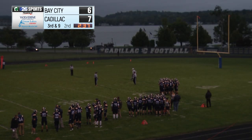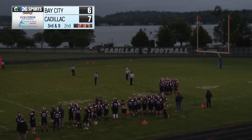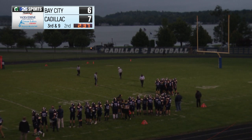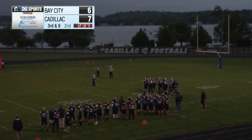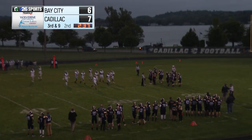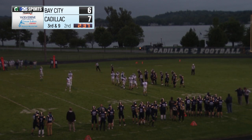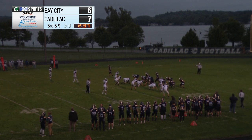Yes, it definitely is a game of adjustments. At halftime, I'm sure they're going to go in. The coaches are going to look at stuff, and they're going to see offensively, defensively. Derek, we wanted to let everybody know, too, that these games will replay at 11 p.m. after the games and also on Saturday at 4 p.m. So if you want to catch us or catch any of the players in action tonight, you can do so on 26 Sports and CCTV.